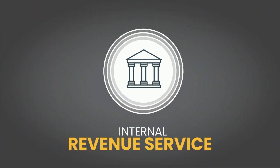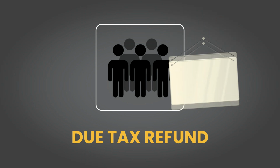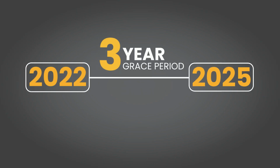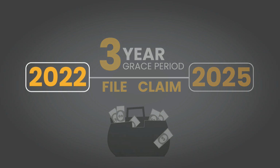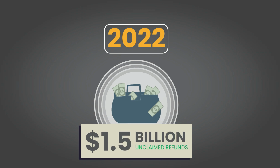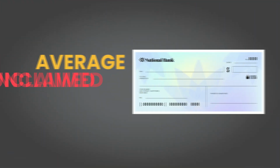Another area where people are more likely to find unclaimed money is actually from the IRS. Many people are due tax refunds from prior years, but they never file for one reason or another. If that sounds like you, the IRS gives you a 3-year grace period to file and claim any money you overpaid in taxes. In 2022, the IRS reported that it held $1.5 billion in unclaimed refunds from people who had not filed 2018 returns.